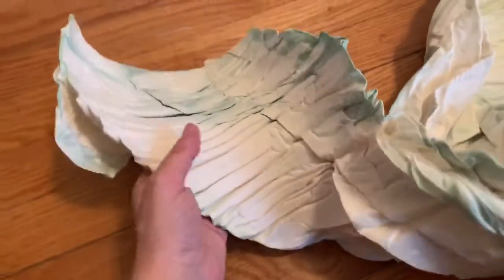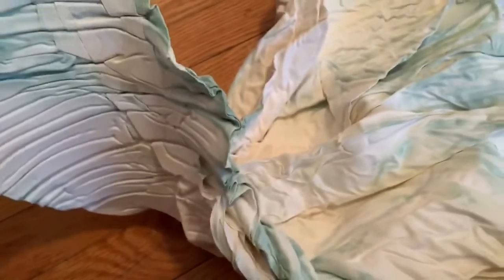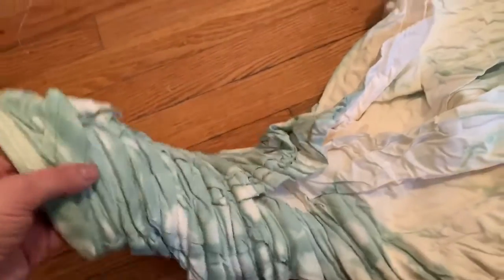I have my pole wrap shibori all cut off of the pipe. This is so cool to look at. It's still so crinkly. It's like a sculpture.